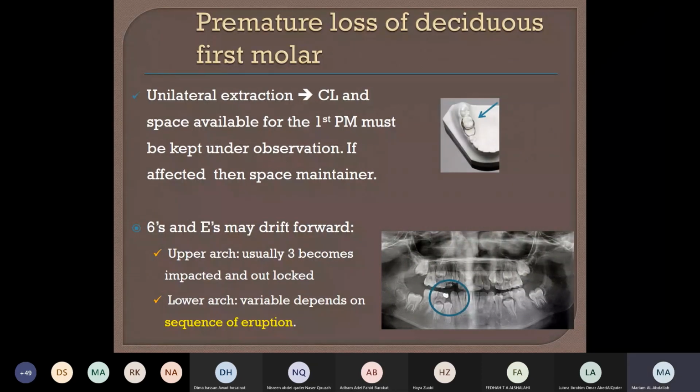Premature loss of deciduous first molar, well, its effect will depend. It might affect center line, it might affect the space for the erupting premolar or sometimes the canine, depending on the sequence of eruption. If the arch is spaced, we have plenty of space, these consequences will be minimal and we just need to keep the patient under observation. But if there is any tendency of center line discrepancy or loss of space, we need to go immediately for a space maintainer. And usually we go for a band and loop type of space maintainer.